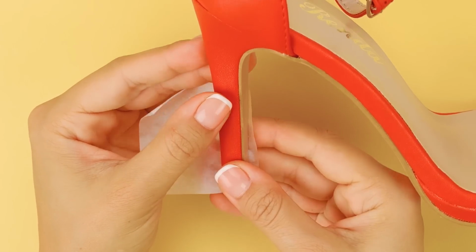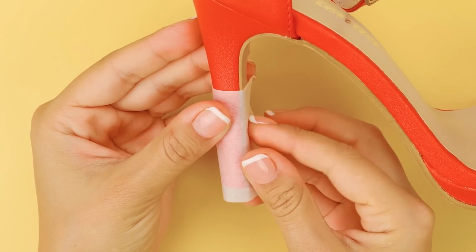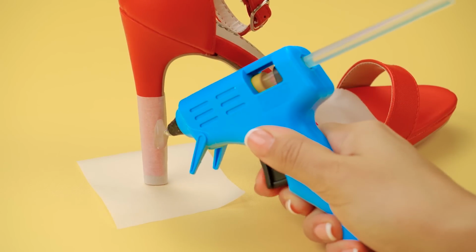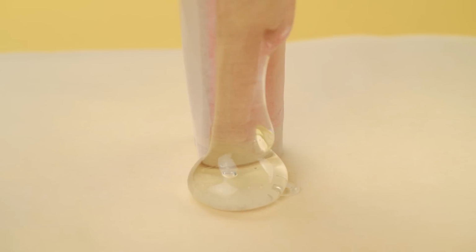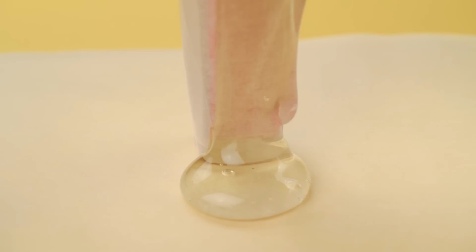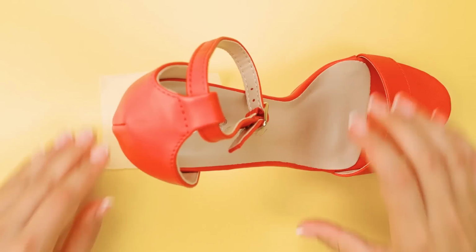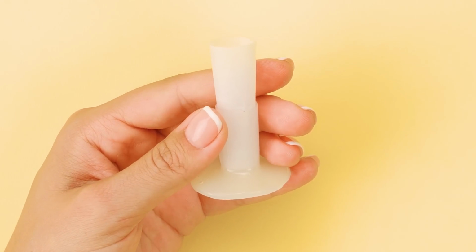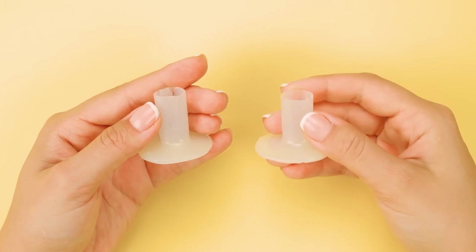If you don't want to sacrifice fashion for outdoor fun, try wrapping pieces of wax paper around the heels of your shoes. Once secured, place the heel on another sheet of wax paper. Put on globs of hot glue on the heel and around the base of it. After it's dry, remove the piece of paper and you've got yourself a little heel protector.